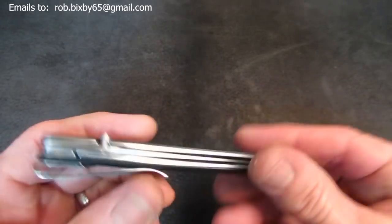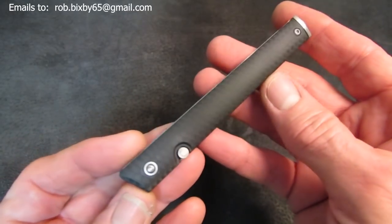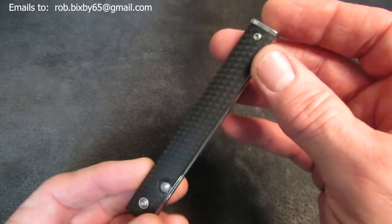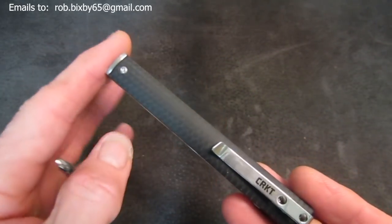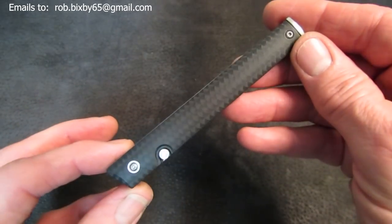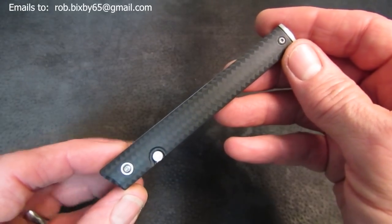Centering's down the middle. We're going to call it near mint, no box. I think these knives sell new at your favorite web retailer for $40, but at that price you've got to probably pay shipping. You can buy this one like it is, shipped priority mail for $30, and then $50 with an Apex edge. That's the CRKT CEO.